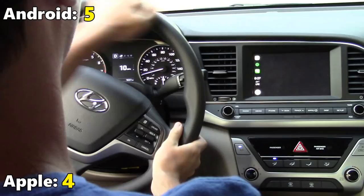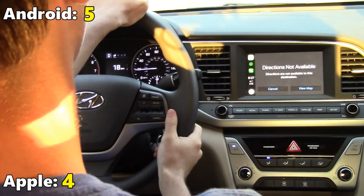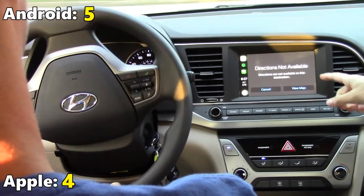Let's try something harder. Capital of Guyana. What's the capital of Guyana? Here's Guyana. Ooh. Direction. Nah, that's not what you asked. Not the answer. I was trying to show it doesn't try to show you a map, and then it doesn't even have a map, so then it just said not available. Boo.